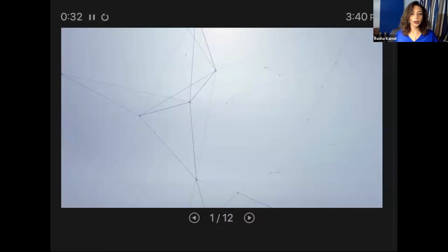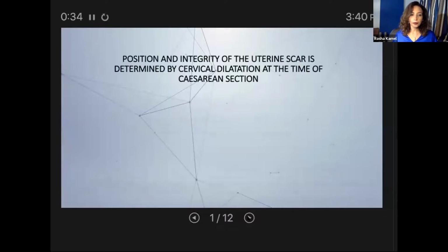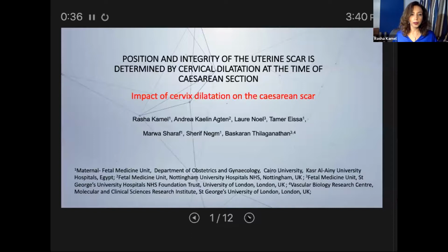So I would like to present our last published study. It was published in the White Journal. It was about the position and integrity of the uterine scar as determined by cervical dilatation at the time of cesarean section, and therefore the impact of cervix dilatation on the cesarean scar. This was a collaborative study between our unit in Cairo University, St. George's University Hospital, and Nottingham University Hospital.